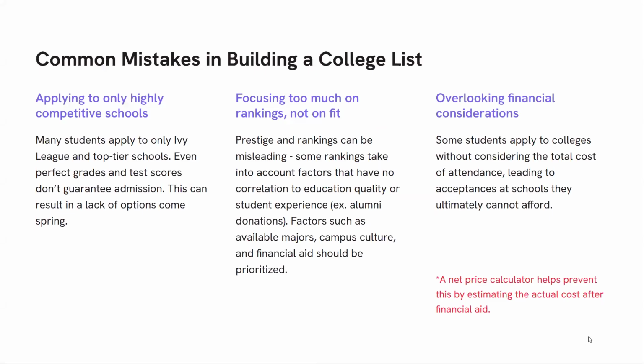Common mistakes in building a college list. So first, applying to only highly competitive schools. Many students apply to only Ivy League and top tier schools. Even perfect grades and test scores don't guarantee admission. This could result in a lack of options come spring.